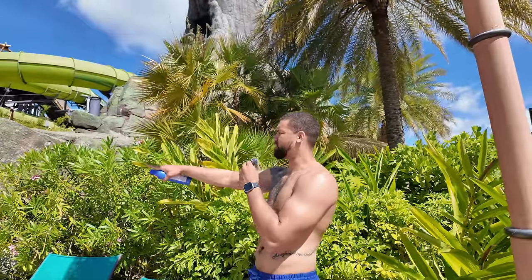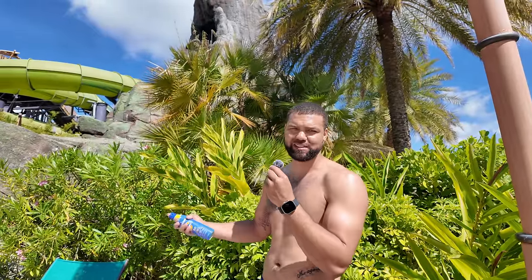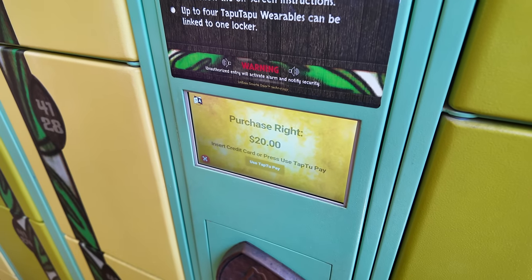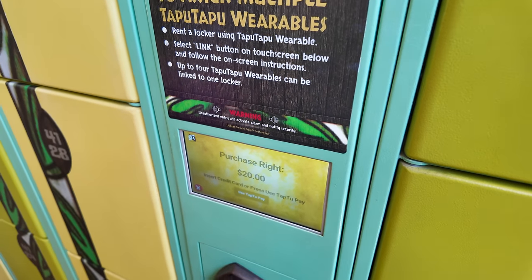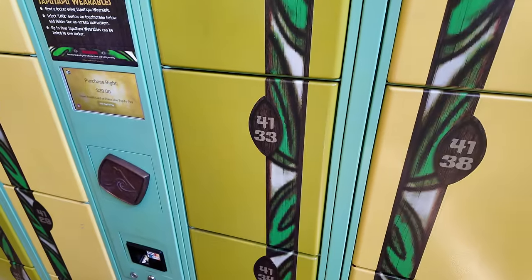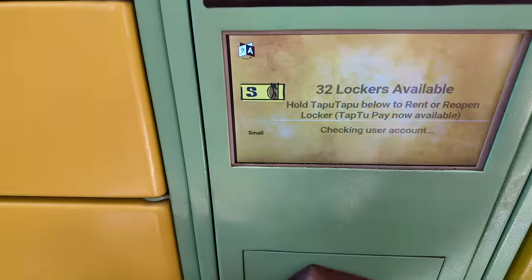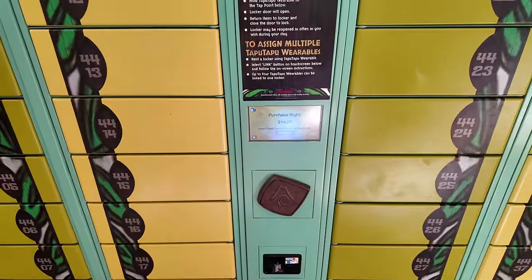We keep hearing something right here. I think it's from the Lazy River. That's kind of cool. Oh, there it goes. We need to purchase a locker, and I wanted to show you the pricing. These are $20 for the larger family lockers. And then these over here, which are the smaller ones, are $14. I am going to go ahead and switch over to the GoPro now.